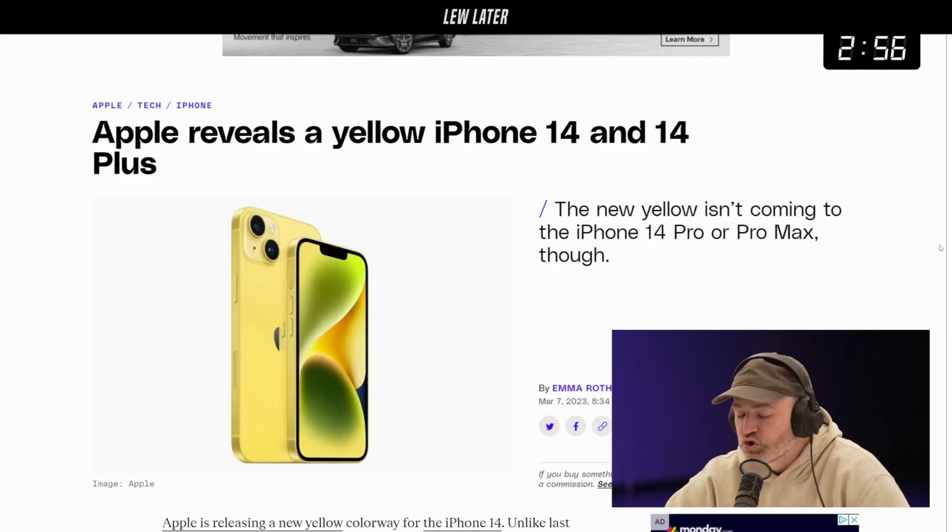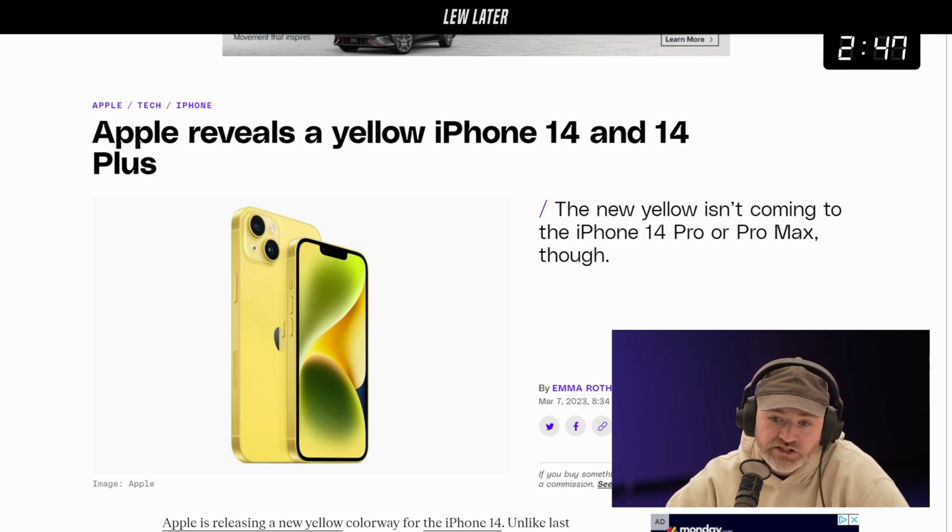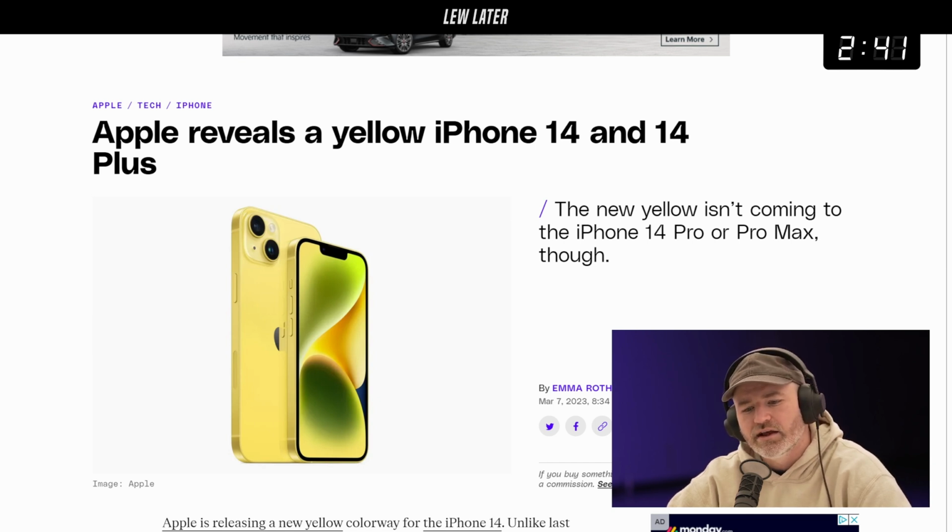Apple has revealed a new color of iPhone. Banana. And they're not calling that banana. How dare you? It is banana-ish. It got mixed reviews from people. I saw on social media, people were like, that ain't it. That ain't the right yellow.